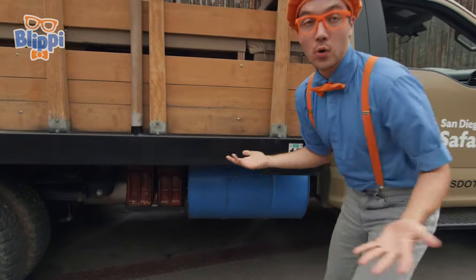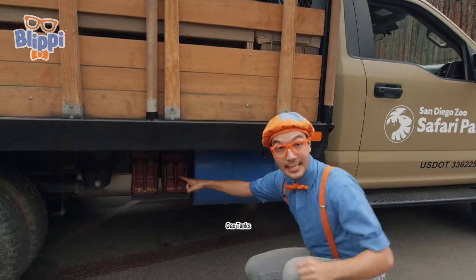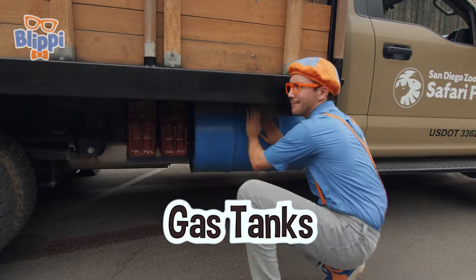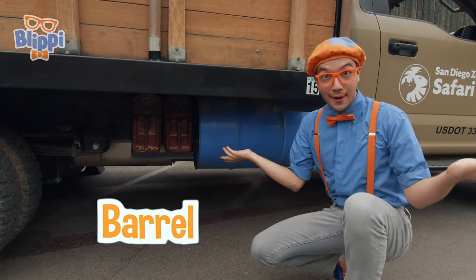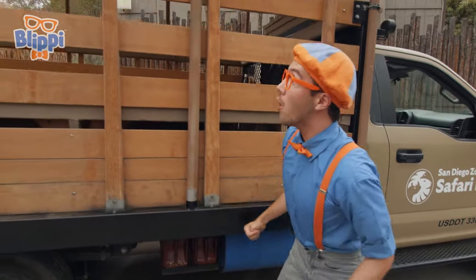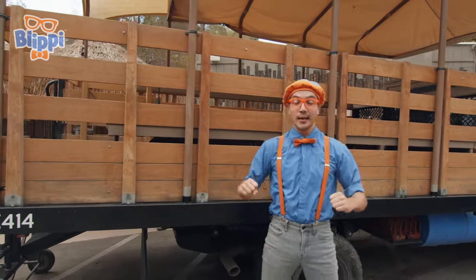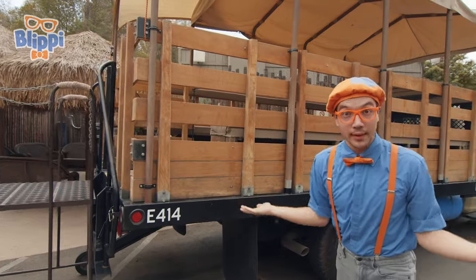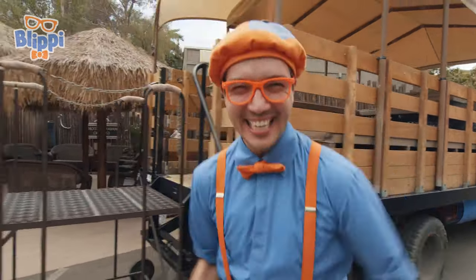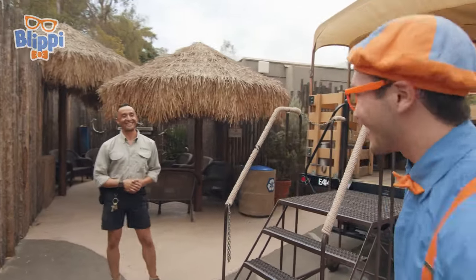Look, there are so many amazing things on a caravan. We have gas tanks and a barrel for water. And look at this. It's the back of the caravan. This right here, that's where we're gonna sit. So let's go sit inside. Oh, it's a person. Let's go say hi.